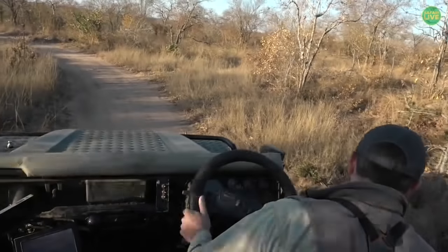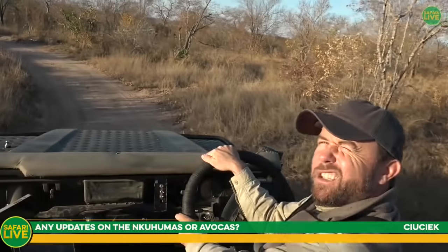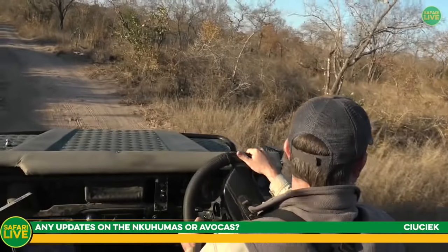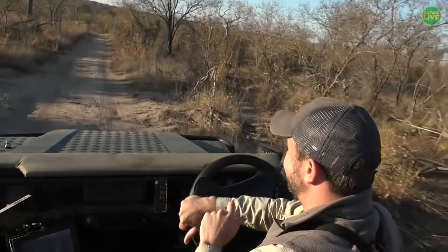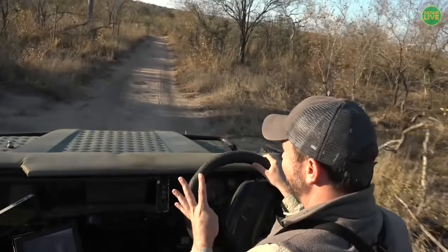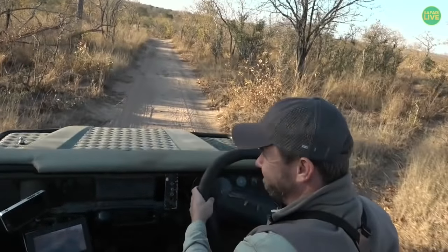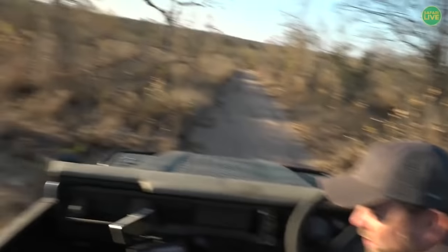Hello, Jujik. The evokers crossed straight across Juma this morning into the north, and the reports I've been told, without any photographic evidence, is that at least one of the Nkuma lionesses has got cubs. But we reckon there's probably four of them that are potentially ready. But I haven't seen them, so I can't.